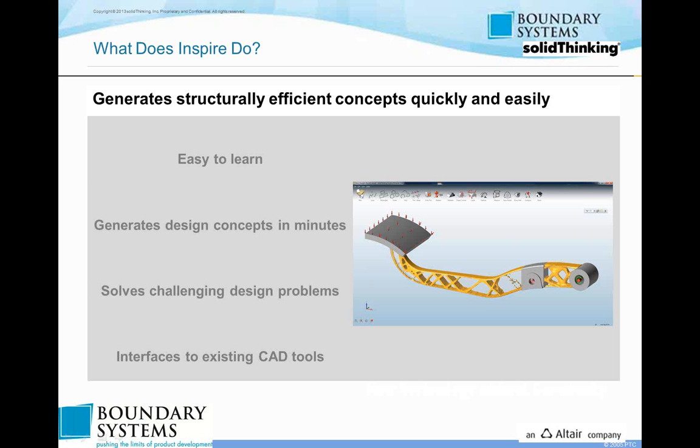Now, on to Inspire. So first off, what does Inspire do? Inspire is a geometry optimization software that basically creates structurally efficient concepts. As you can see in this screenshot over here, if you give Inspire a spot where you know that your loads are going to come from, and you then tell Inspire where the constraints are going to be, so where the load is going to end up passing through, Inspire will generate in between that the most efficient structure to transfer the load from the application point to the constraint locations.